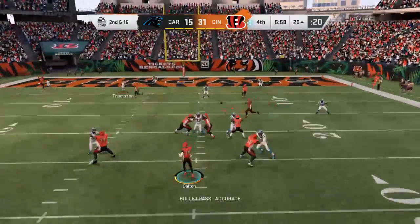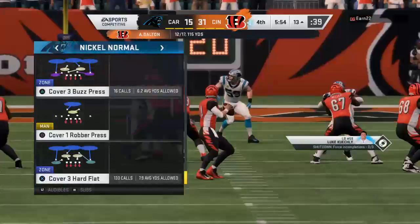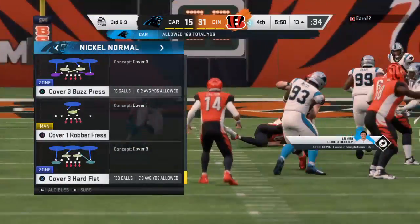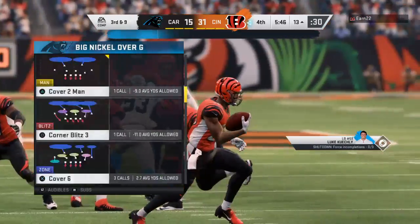Now on 2nd and 16. Dalton. Now he'll dump it underneath to his running back. Complete. And they'll bring him down at the 13-yard line. 7 yards on the play, and just like that, it's third down.